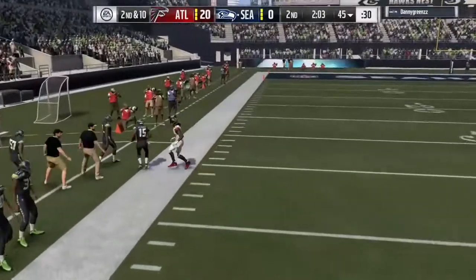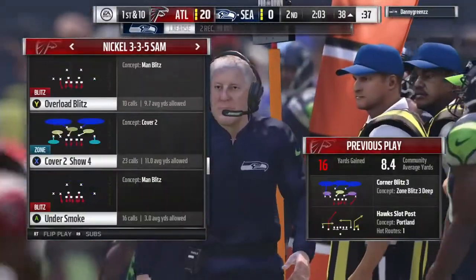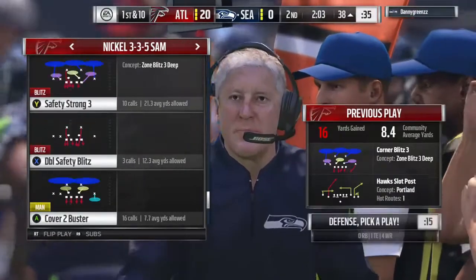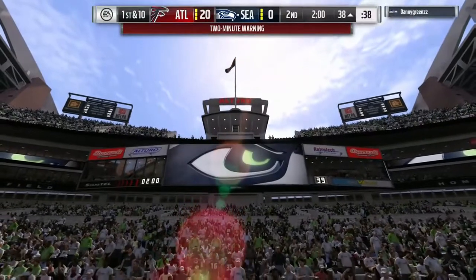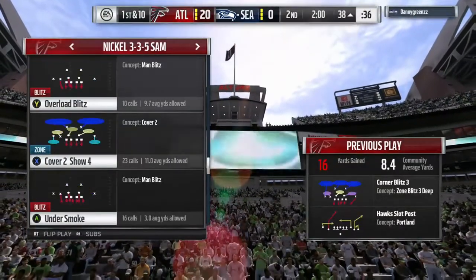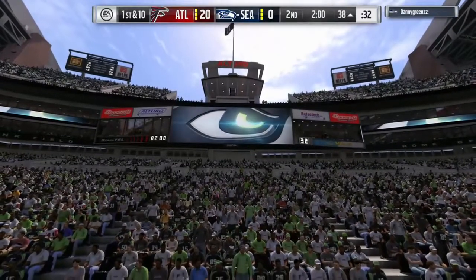It's caught on the left side by Kurz. That one good for 16, and the drive will continue. And another thing that makes a comeback route really effective is that oftentimes after you've made the initial move, receivers are breaking away from the defensive back, and that makes it a really tough play to defend. A nice chunk of yardage picked up there.